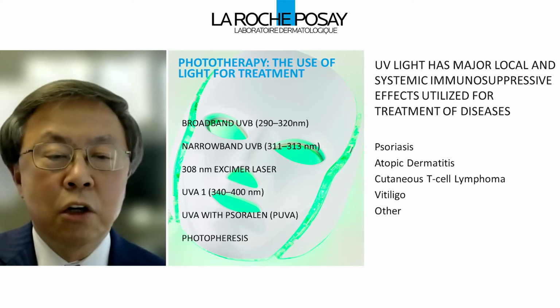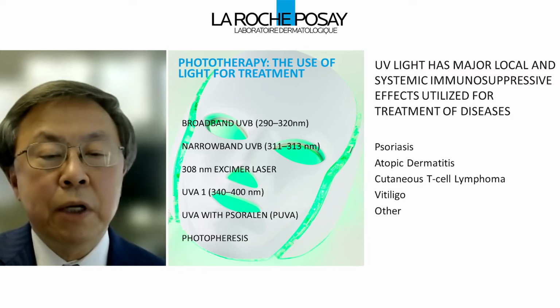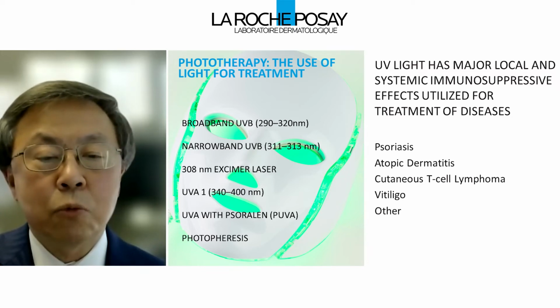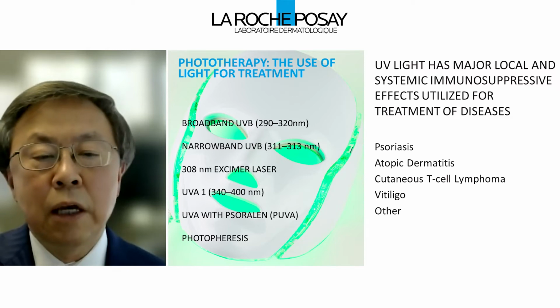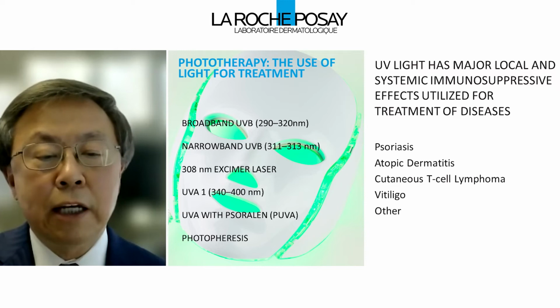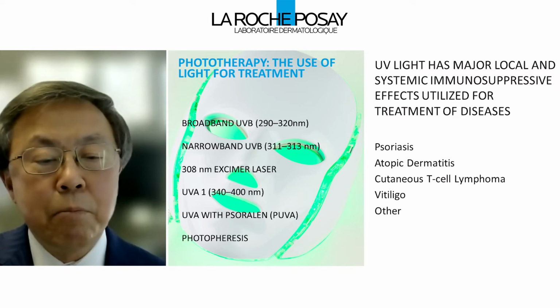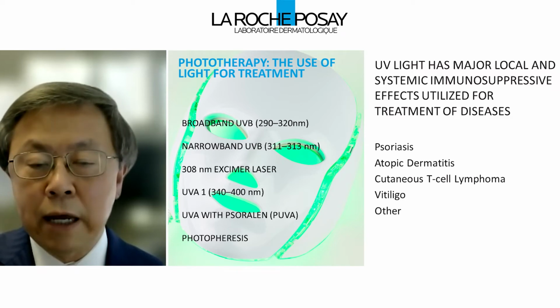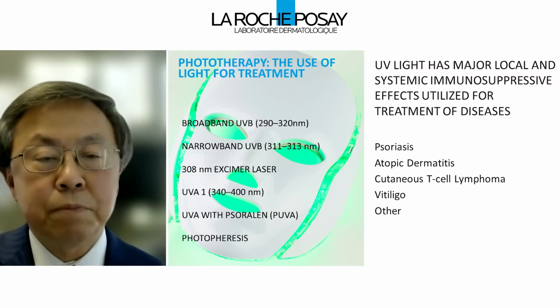Again, speaking to all of you, we are all very familiar with the conditions that we commonly use phototherapy for, that would include psoriasis, atopic dermatitis, cutaneous T-cell lymphoma, as well as vitiligo. Clearly, there are many other conditions that I do not list here that light has been used as a treatment.